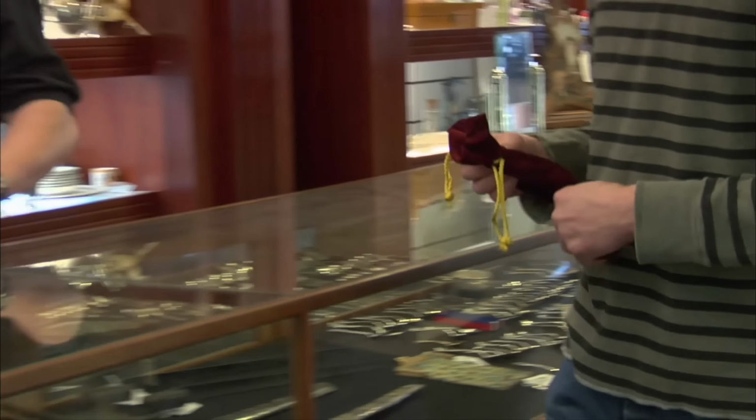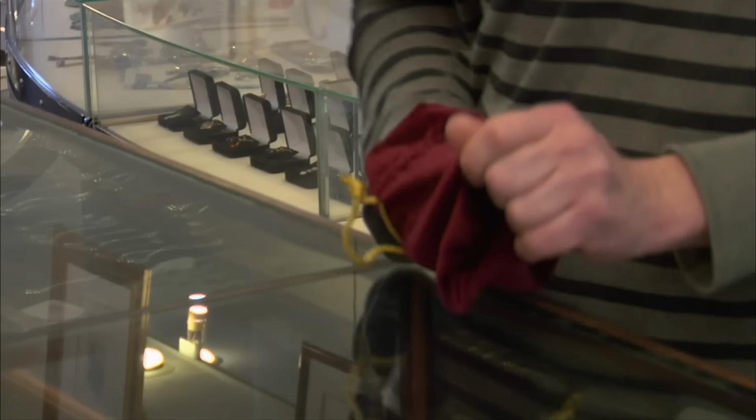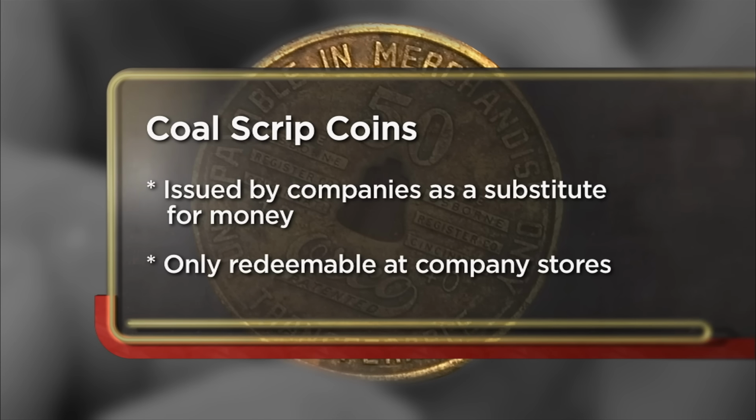Hey, what can I help you with? Yeah, I got some coal scrip coins. When you work for the coal mines, they pay you in these. Okay, old coal coins. Probably pay your employees with these. My father would if he had a chance to. You get your ass over and go to work.